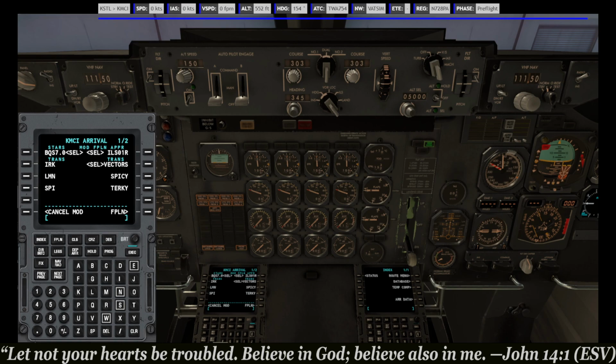All right, so SPEC'S is a 17-mile final. What's the other one? Turkey? Oh, that'd be appropriate for the day. Let's go ahead and do spicy just because that gives us plenty of time to set up. Now, the actual BQS arrival does start at Kirksville. LMN, I should know it, but it's escaping me. SPI is Springfield, Illinois. So it does start a good distance out. But we're only coming from St. Louis. We're going to start right at BQS.